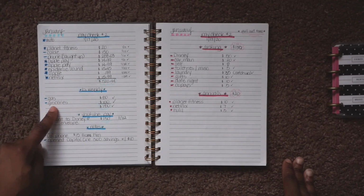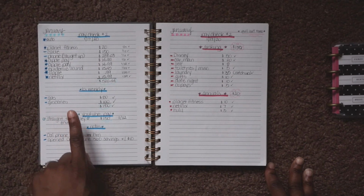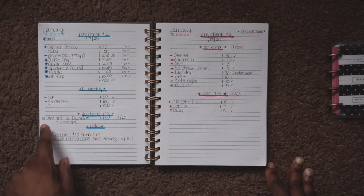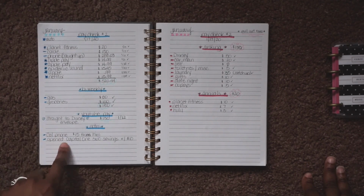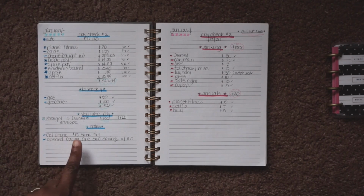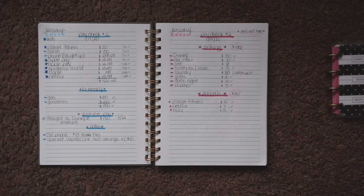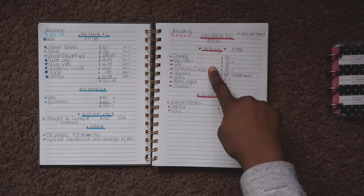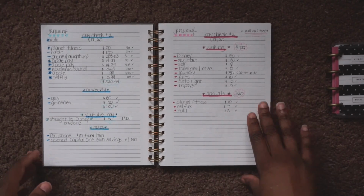And so I had all of my bills that I knew I needed to pay on this side, my bi-weekly expenses like my gas and my groceries. I actually sent over my YouTube pay to pay for another thing that we'll talk about. And then I have a notes section down here to reflect throughout that pay period on what I've noticed, any trends, anything I want to pay attention to going forward. And then over here is all of the sinking funds and then the annuals.